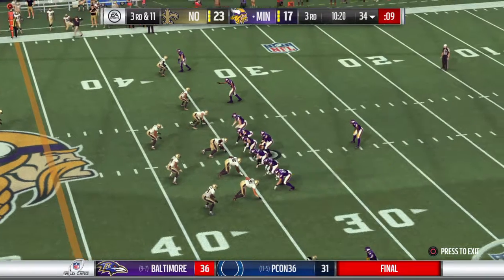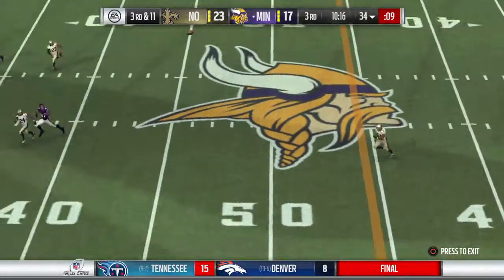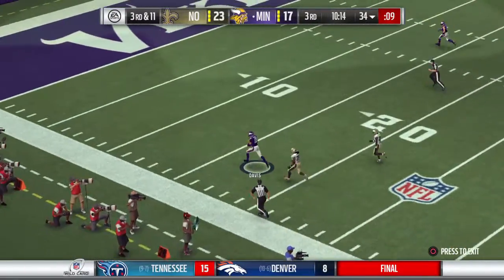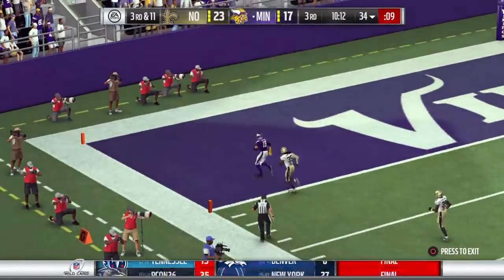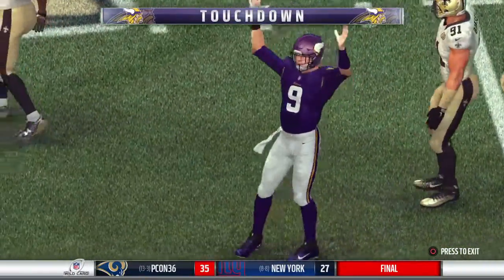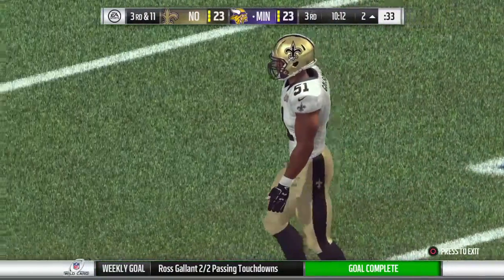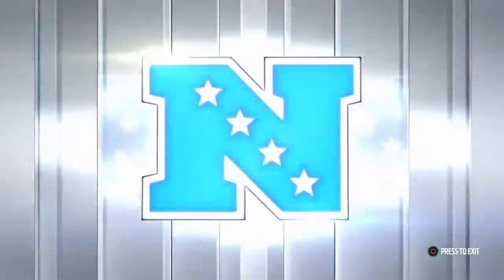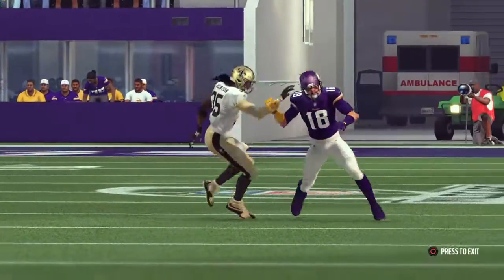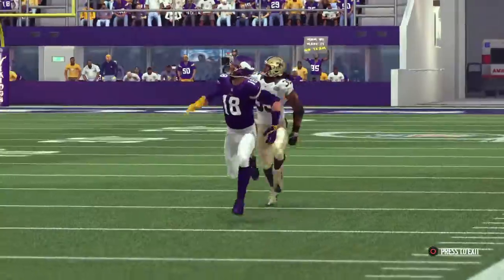The Saints with an extra defensive back here on 3rd on the field. Could they blitz? He's going to loft one. Deep left. It's caught inside the 25. Touchdown, Vikings. Their dangerous wide receiver, 65 yards. And the Vikings have tied it. They can grab the lead with a PAT. And he showcased his blazing speed on that one.